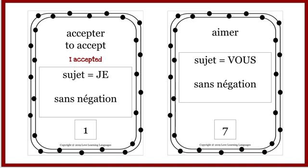I know it might not be as easy right now, but with a little practice, you'll see that it is easy. Now look at this. Accepter. What if I asked you to use the verb accepter with the subject je and put it into the past tense to mean I accepted? How would you say that? If you said j'ai accepté, you are correct. And what about the verb aimer with the subject vous? Vous avez aimé. Now, what does it mean? I didn't show you what it means on that card. It means you loved. D'accord?